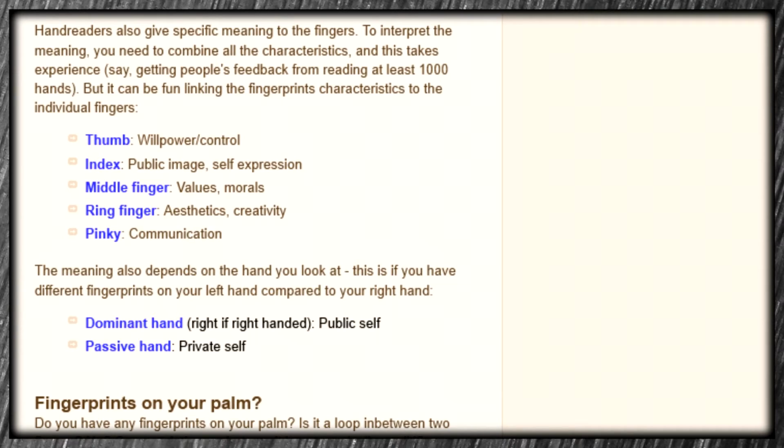See, so my right index finger is my public self. My left index finger is my public private self. Public private self, I guess. Well, no, it's the public image of your private self. Yeah, it's the. Oh, you know what it is? You know those people. That No.